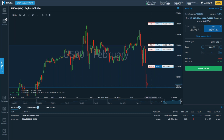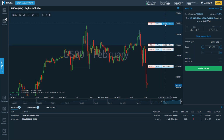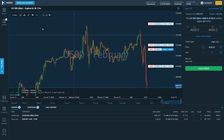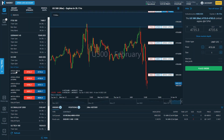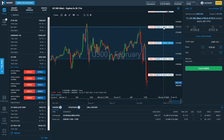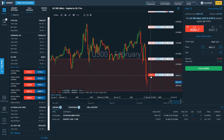Now, if I thought the S&P 500 were going to go lower, I might choose a different one. Let's just look at the different ranges. None of these ranges are exactly conducive to my trade, so I would probably look at a different time frame because the markets have moved. This is why with call spreads, you've got to take a look. In fact, this has gone so low right now that there aren't really any call spreads where I think I can make any type of reasonable profit.